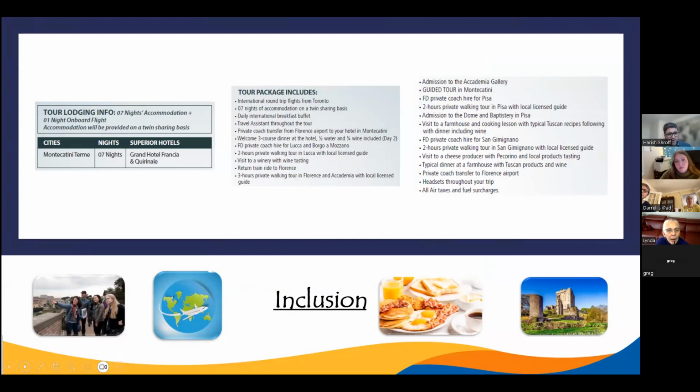Everything is listed on the flyer. There's quite a lot of things that is added, but some of the highlights that I will briefly touch on are your international flights, your 7 days hotel accommodation, your daily breakfast, and your assistance from arrival, which means when you arrive at the airport, there is somebody to meet you, greet you, and do the tour as per the itinerary.